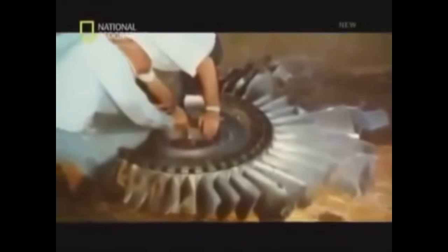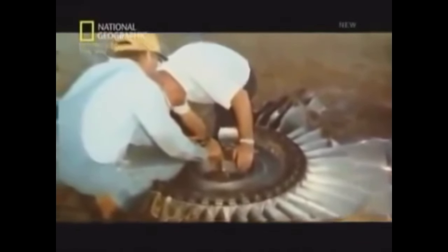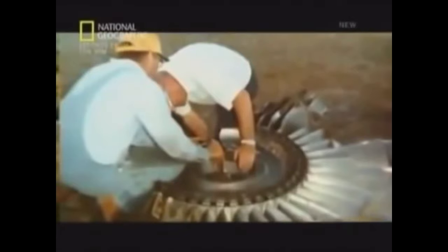Investigators quickly confirm that the debris is a major chunk of the missing fan disc from flight UA-232. Then they find another piece nearby. Together, the two parts complete the entire missing fan disc.